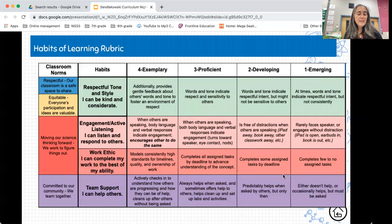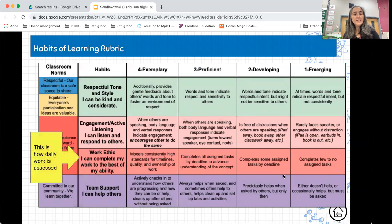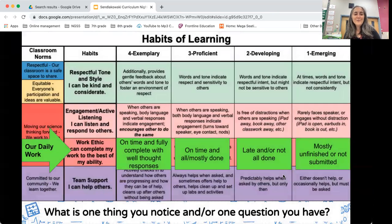Another piece that we're going to be assessing is behaviors. They're calling them soft skills this year, but we know that they're super important. Part of that behavior is handing in work on time, and you can see on my habits of learning rubric, there is a position for that. For those daily assignments, the practice pieces in our journey through energy, I will look at those, and they will go into the habits of learning category, and they will also receive a 4-3-2-1.